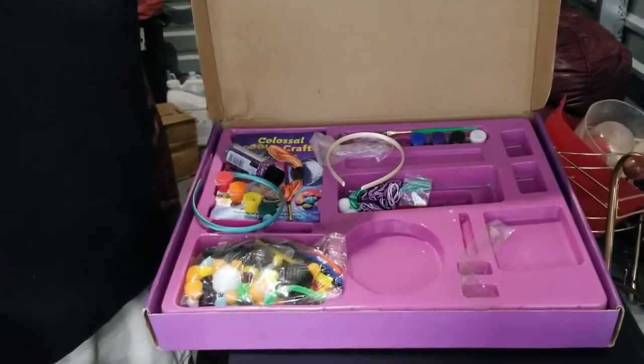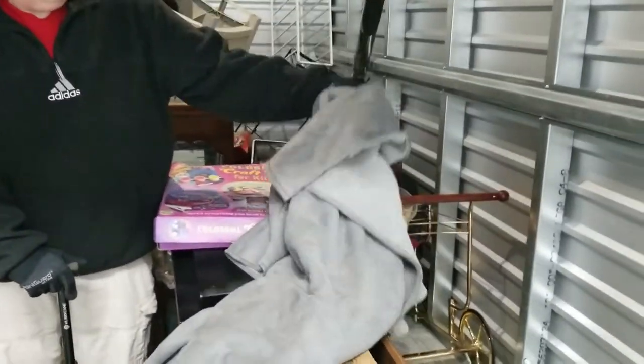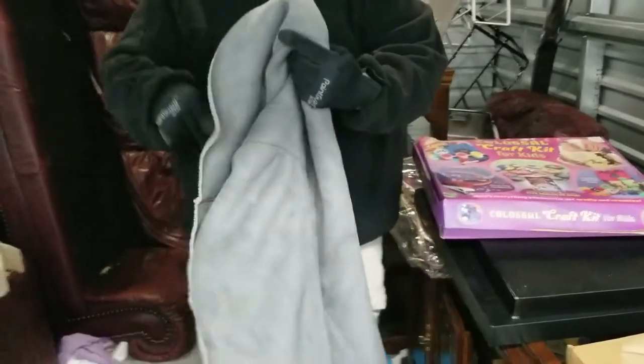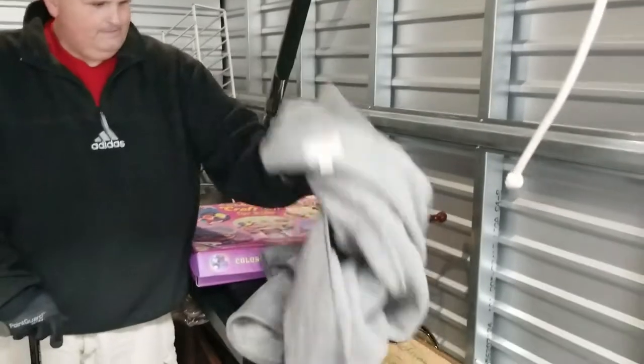All right, so we got some art supplies here. We got an old fleece jacket, maybe? This is the original Snuggie, I think. Oh, no, it's a jacket. It's a fleece jacket. Very nasty. That's going to go to the Goodwill pile.